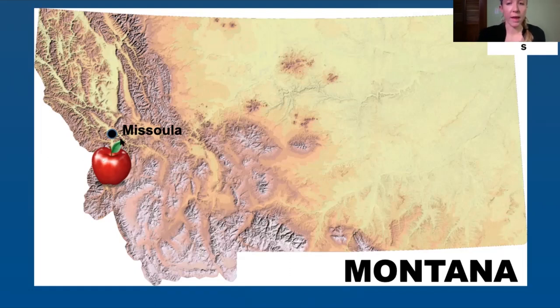In the last video, we would have gone ahead and labeled Missoula. So Missoula is where we are located in the eyeball of our state. And what I want you all to do, maybe you have your Farmer in the Classroom packets out, is go ahead and put an apple in the space right below that eye, that dot for Missoula. Because right below Missoula on our Montana map is the Bitterroot Valley. And the Bitterroot Valley is a nice place for growing apples.